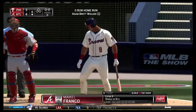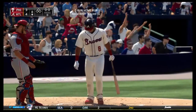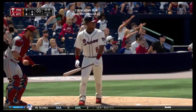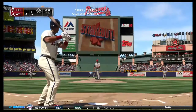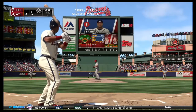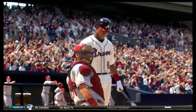Michael Franco will stride in. He singled in his last plate appearance. Leading off for the Braves, third baseman, Mike Franco. And maybe trying to get him off stride at the plate, so he'll step out and ask for time.